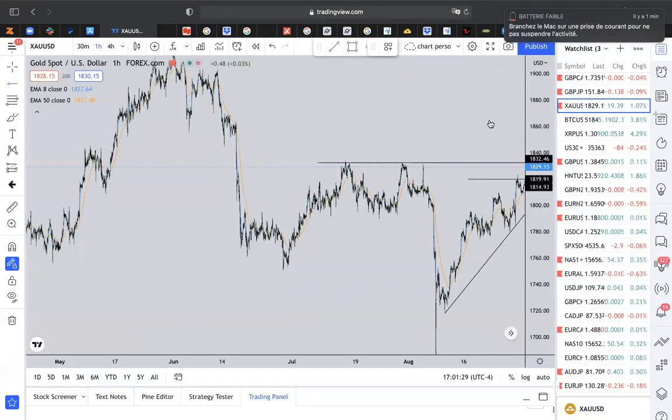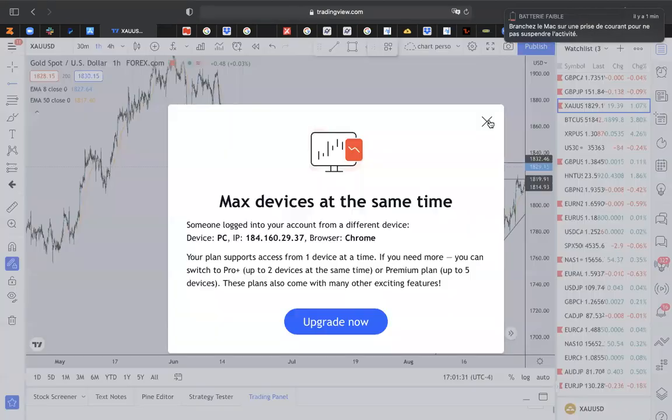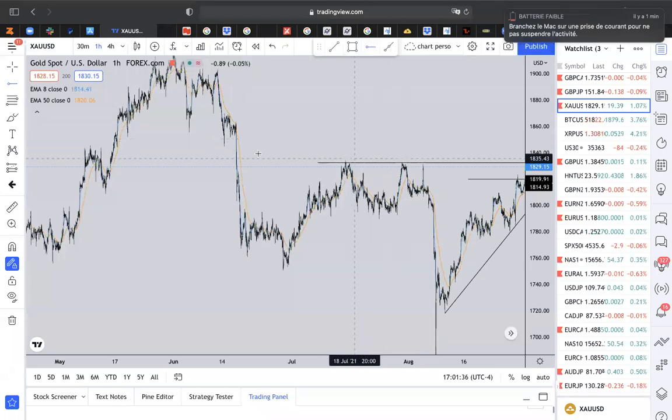I'm lagging because I'm on two computers at the same time. I'm going to close this chart. Okay, sorry.